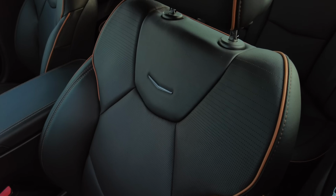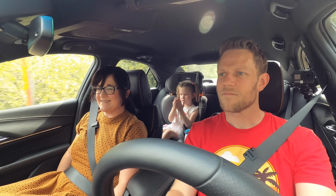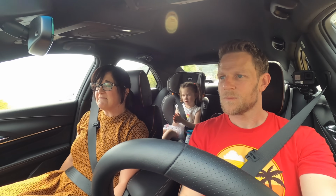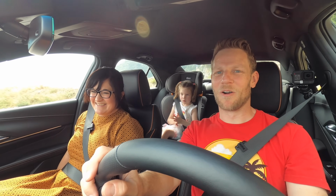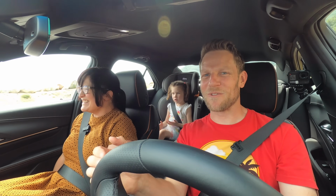You can move the side bolsters in. Oh, I see. So I find these controls baffling, but I'm not good at stuff like this, or stuff that's not like this. You know, just generally, just stuff.